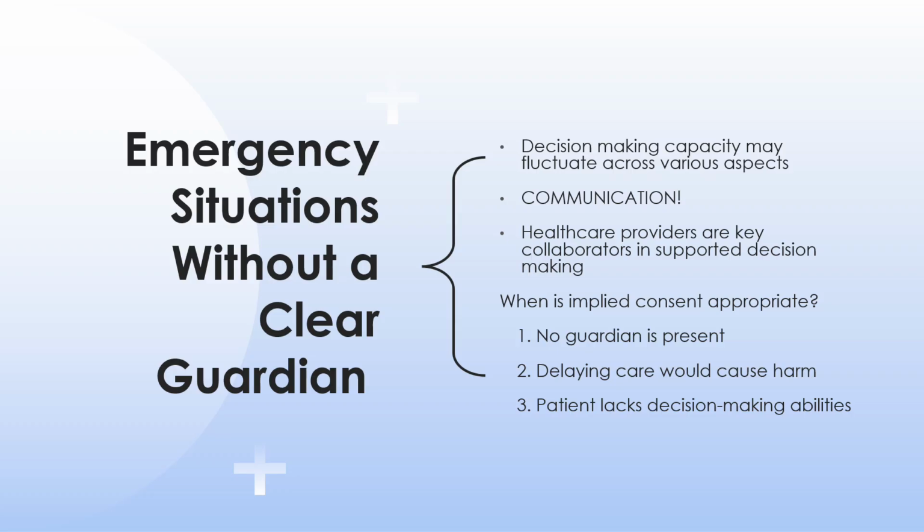Within an emergency situation, implied consent is sometimes needed. Supported decision-making principles also highlight that it is important not to assume someone is incapable without making accommodations. So like I said before, make sure we're using plain language, no medical jargon, and using visualizations as much as possible or different forms of understanding.